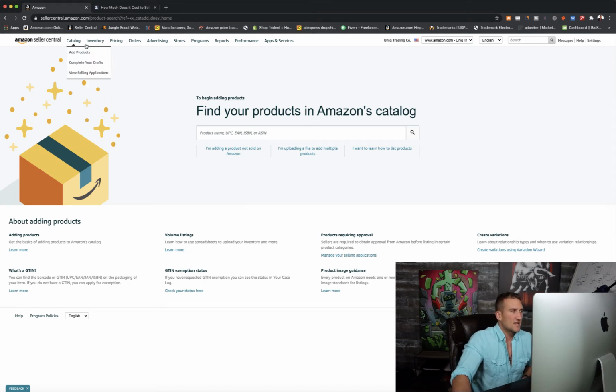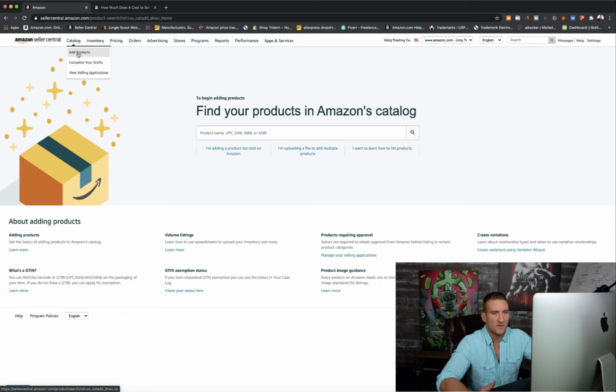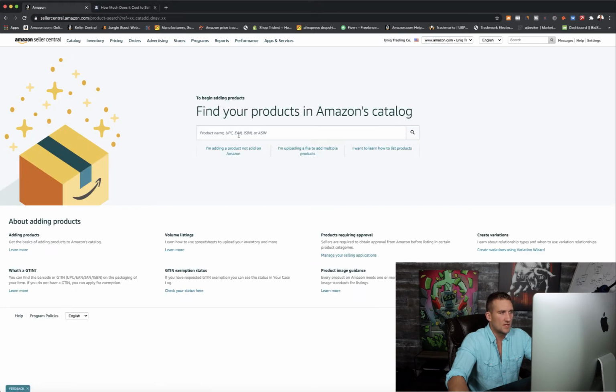So in Amazon Seller Central, right here, if you're at catalog and you click add a product, that's what page this brings you to. I skipped the home page. The home page just shows you revenue stats and stuff like that. But the catalog page, add a product, will bring you right here to this page. For find your products on Amazon, you will not need to use the search bar because this is what we call retail arbitrage. And retail arbitrage is where you list a product that is already branded for a different price.